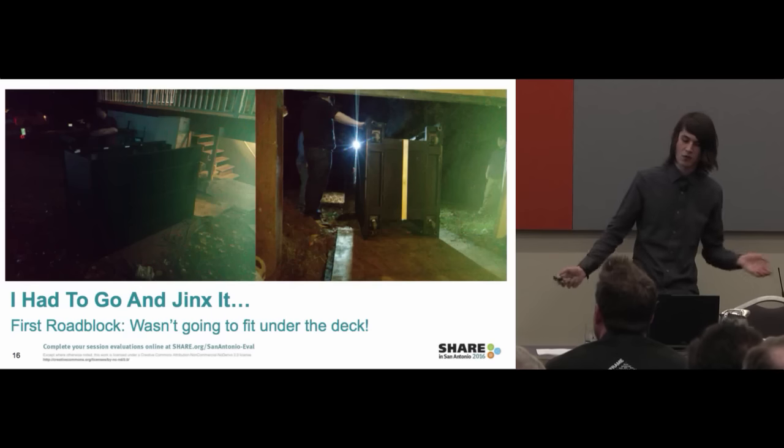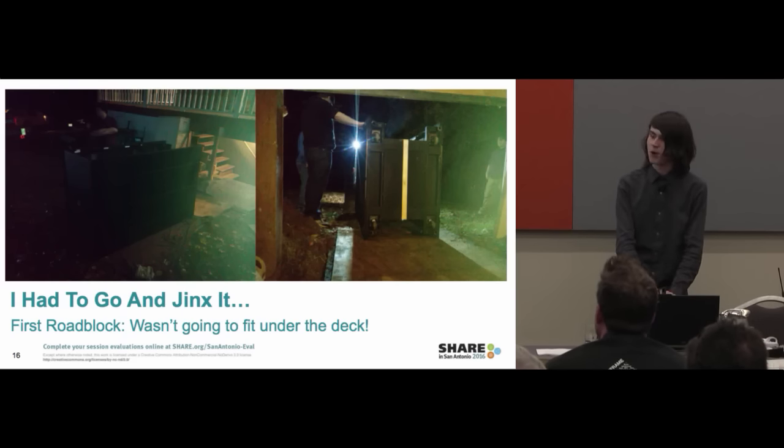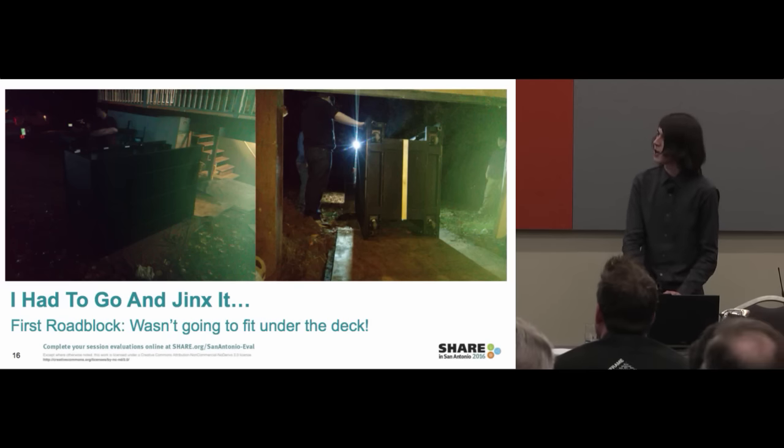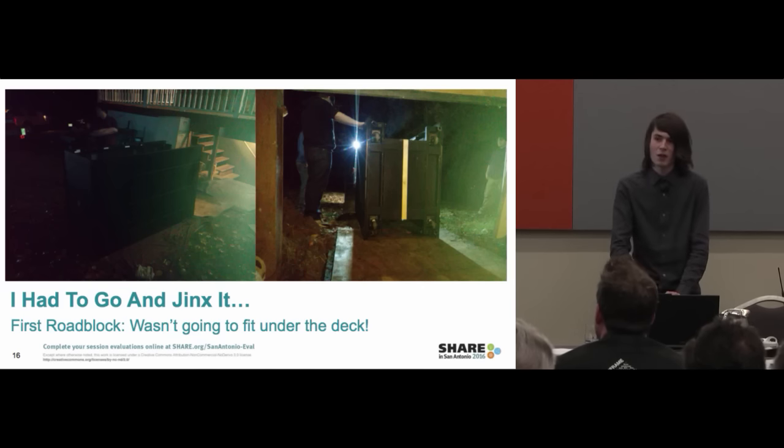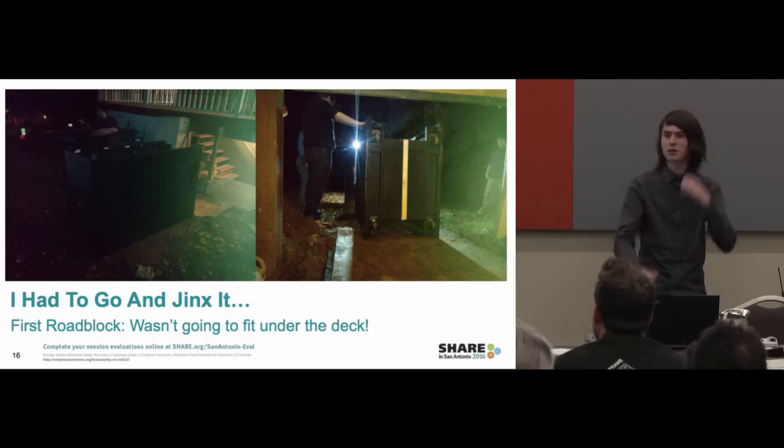And everything was going great, right? I had to go jinx it. It wasn't going to fit underneath the deck, and this is the first roadblock of the entire project. So this house has a half in ground door into the basement and a deck over top of it. Not just a walk-in basement, and that's why I realized I was screwed when I was moving this thing. So I thought I had a walk-in basement, it was gonna be easy, but yeah, so.